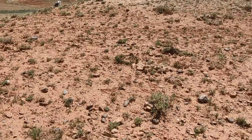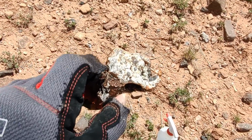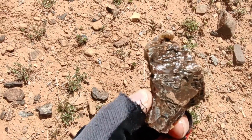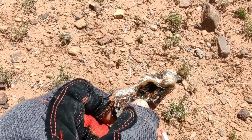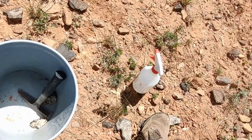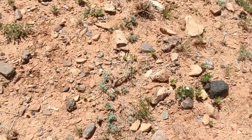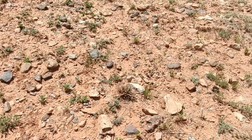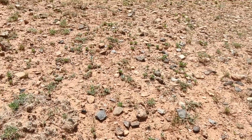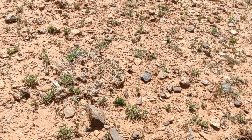Well, so far I haven't been too impressed with this side of the road, but I did just find a nice botryoidal and tubey piece with some interesting colors in it. So that's going to go in the bucket. Yeah, not much from this side of the road yet. Although I am getting into some agate over here. There wasn't much closer to the road, but I see some up ahead too, so let me keep looking.